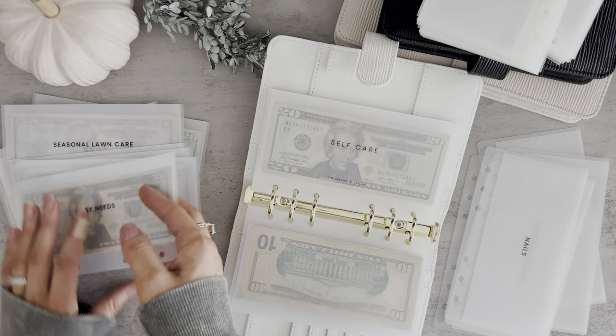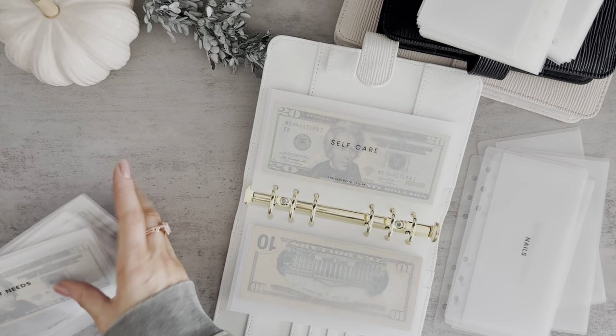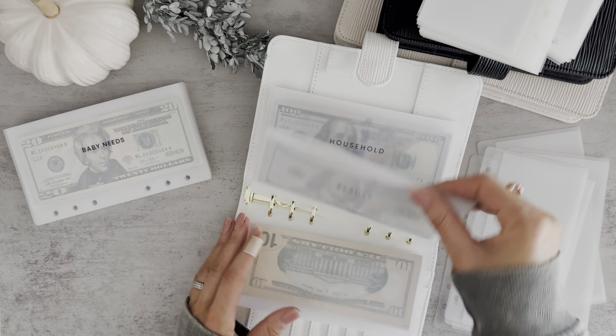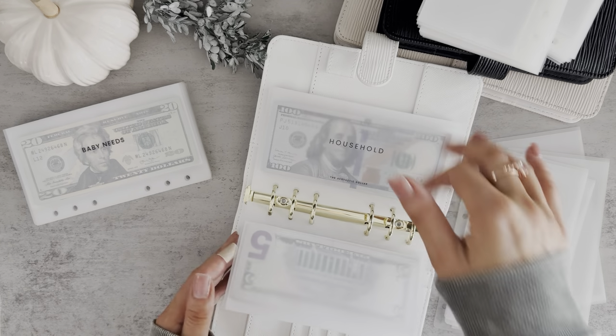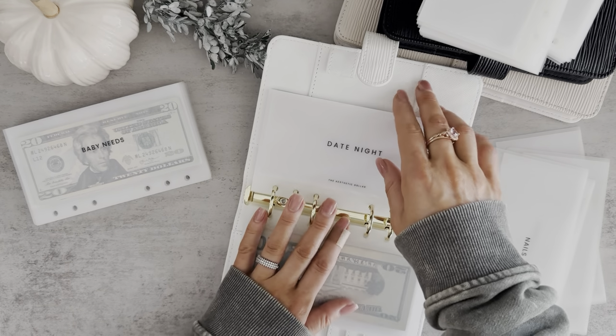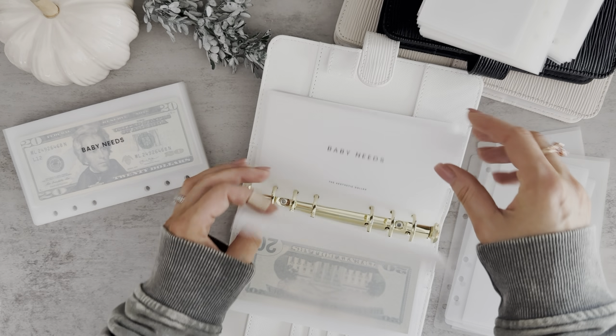And I do think that that is high priority. I need to start prioritizing myself. I think sometimes as a mom of four, I forget that I need to do that. So, all right, next up is going to be baby needs.